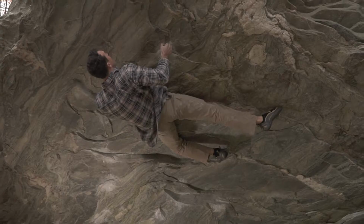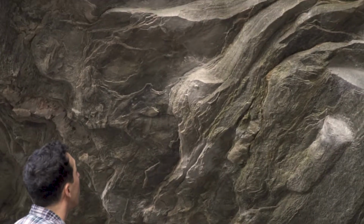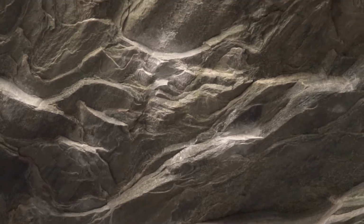It's a very intimidating line. It's extremely steep. It's about 45 degrees overhanging. So what's the hardest thing about Tsunami? Holding on.